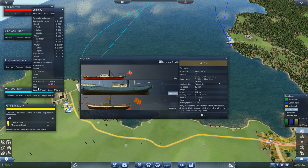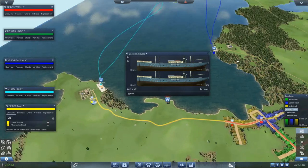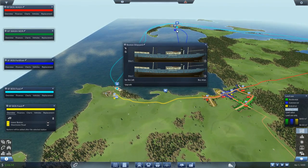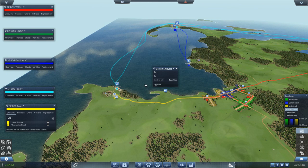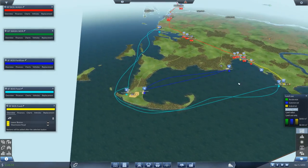Let's borrow up to 5 million. And we're going to get a couple of these put on here. So one, two. Two Zoroasters shipping fertilizer out there. So set line. This is going to be Boston fertilizer line. Hooray.